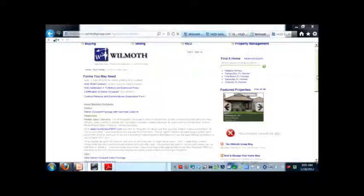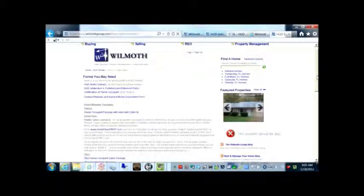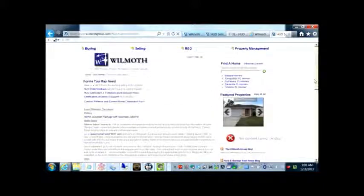As far as I have seen, the asset managers all have this information posted on their website. We also have it posted at wilmothgroup.com, and it's under the HUD section, and it's under forms that you may need. If you scroll down, you can see in the 2 regions where we provide HUD services, there are a total of 7 different field service managers, and we've provided links to their websites or to the actual forms that they require to be submitted with the instructions on what you need to do to get those submitted.